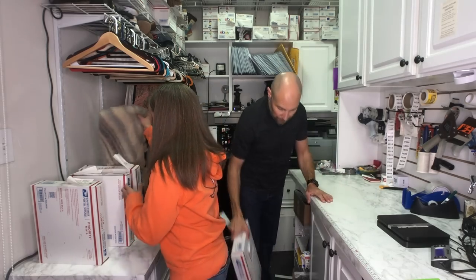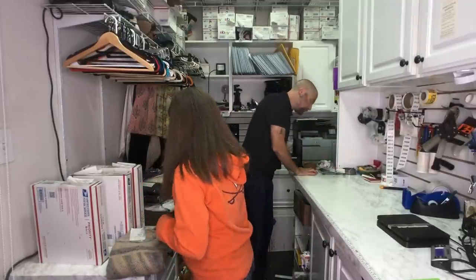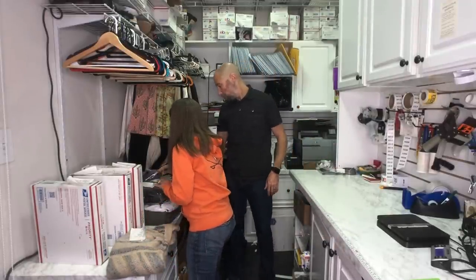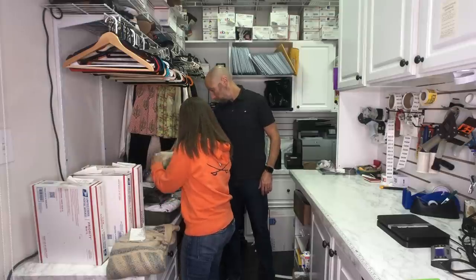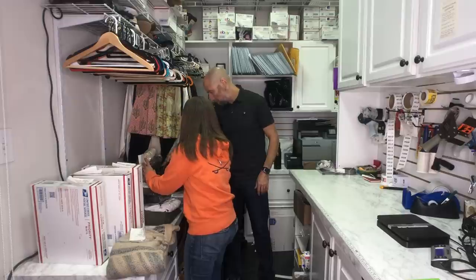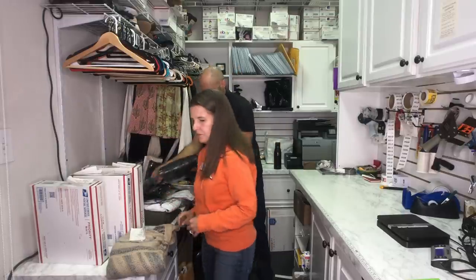Okay, the next one is... trying to find it for you. 5083, the brown fleece kind of a thing. What is it? Is that 50? Yeah, it's the Robert Graham. Okay, it doesn't have a ticket.